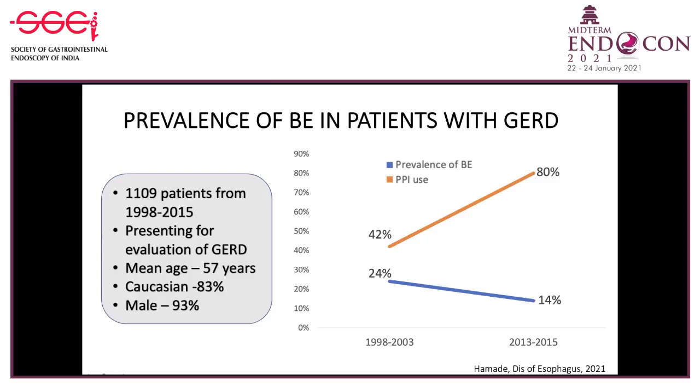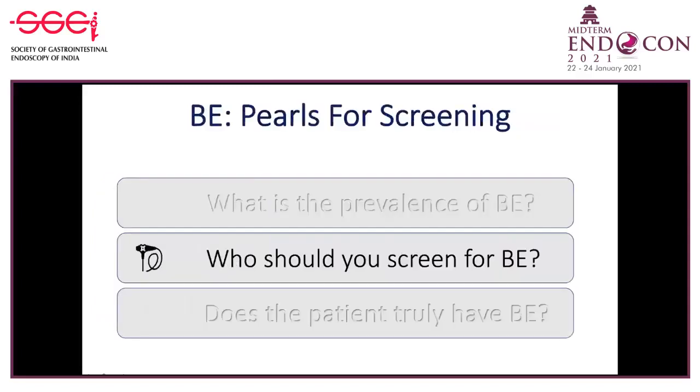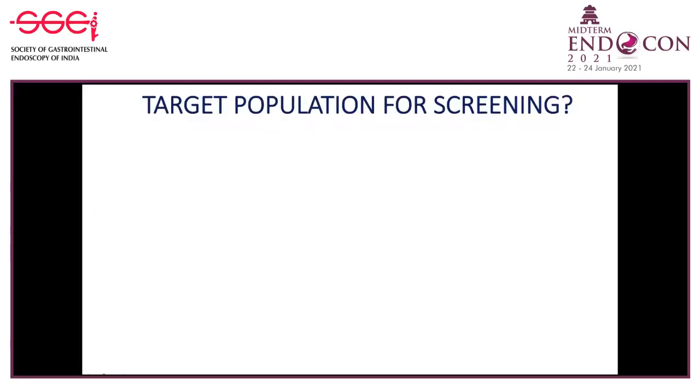So whether these data are true for India or Asia still remains to be shown, but giving us a snapshot that perhaps better acid control may be leading to a reduction in the prevalence of Barrett's esophagus in the patient population. So who should you consider screening for Barrett's esophagus, meaning that you're performing the initial screening endoscopy?